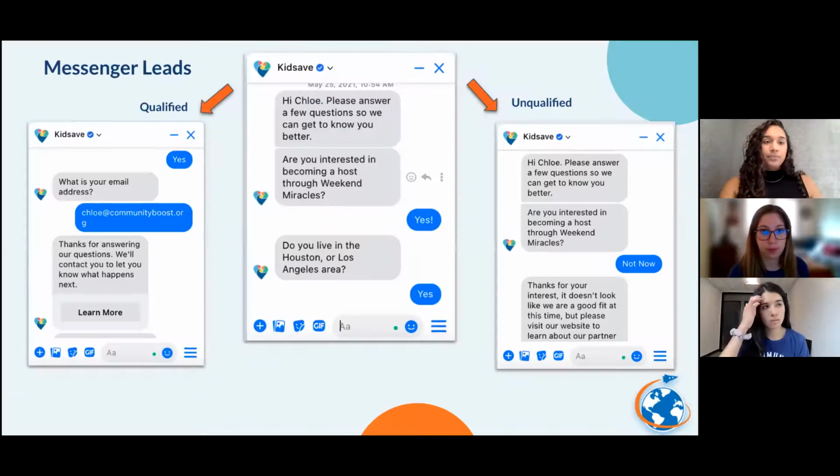The next one is Messenger leads. This is really good for volunteering options, where you can just ask that person if they even live in your area to perform the activities that you need them to do. And if they don't, then they can be redirected to your website. This is all automated, and so you guys can obviously adjust this as you see fit.